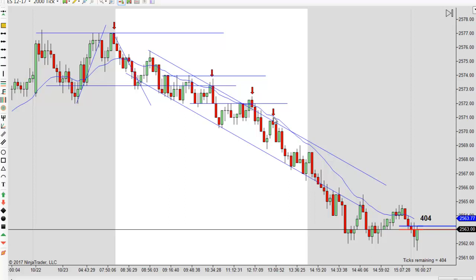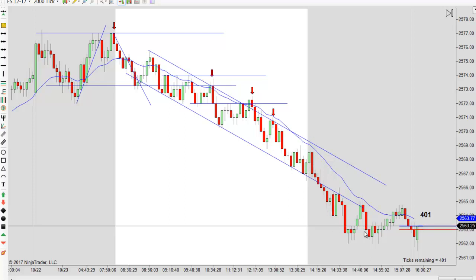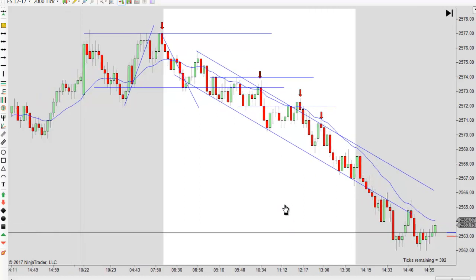Okay, I had a little interruption there, but yes, and that pretty much closed it out. We never did get back to the trend line. This thing really got weak after that, but this is after 2 o'clock, and I don't see anything there that I'd want to trade at that point. So yeah, not a bad day.